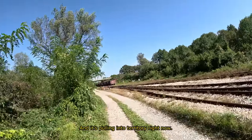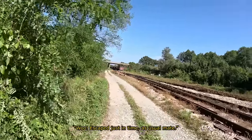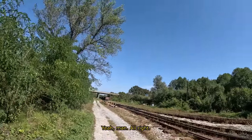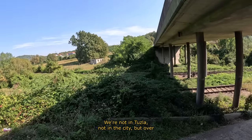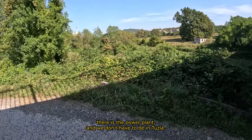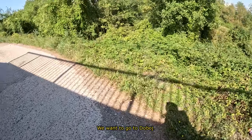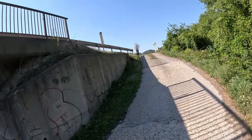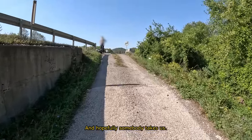Oh, and it's pulling into the territory right now. Just in time. Just amazing. Yeah, man. All right. Oh, that was a really chill ride. We're not in Tuzla, not in the city, but over there is a power plant, and we don't have to be in Tuzla. We want to go to Dubrave. It's a better yard, and for that, we're going to hitchhike next to the road, and hopefully somebody takes us.